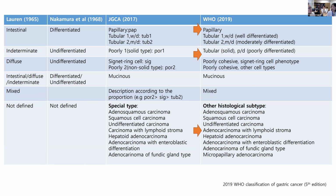I have a question about signet ring cell carcinoma. In a forceps biopsy, the result is signet ring cell carcinoma. But in the surgery, many cases are poorly differentiated poorly cohesive carcinoma with some signet component or something. So the biopsy and surgery results are sometimes different in signet ring cell carcinoma. What's your opinion on that?